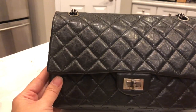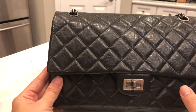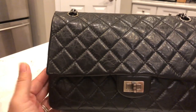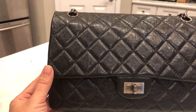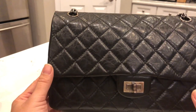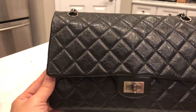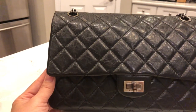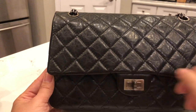Well, I was able to get this bag for 3,300 before tax, which is amazing. Currently, this again, same price increase as the jumbo. It's currently going for 6,200, so that's more than 50% off of retail currently. And I mean, this is why I went pre-loved, because I knew I was going to be able to find these amazing deals for just amazing bags.